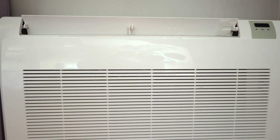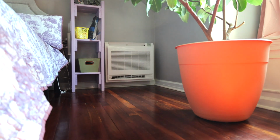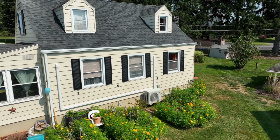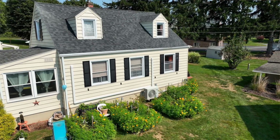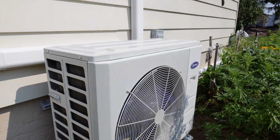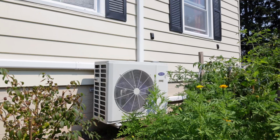Our electric bill has increased maybe $40 a month, some months $50. But what we saved on oil was phenomenal. I'm saving like $1,300, $1,400, $1,500 on oil, so it's just a matter of a couple years. The system will pay for itself. So not only were we saving money, but I was saving my back. I would definitely recommend these systems, and I would definitely recommend going with Carrier, because we've had it 2 years now, there's no issues. I wish I would have known about it years earlier.